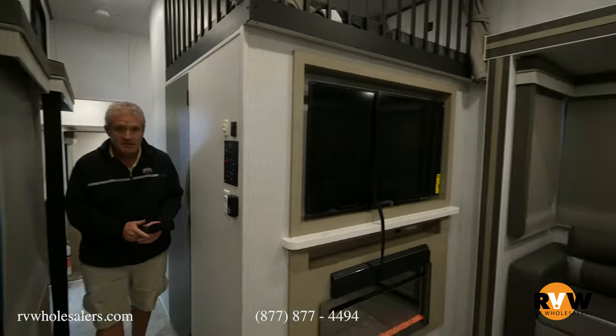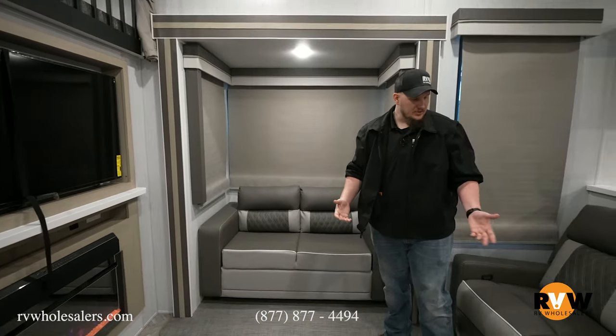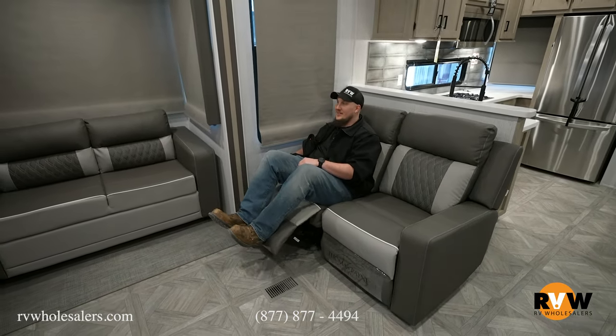So, officially, this camper sleeps six. Unofficially, it sleeps eight. Here we are in the main living space. So you do have a couple of recliners here. Just pull your little drawstring. Of course, you're nice and relaxed in front of your TV. This is awesome. Look at all the seating space.